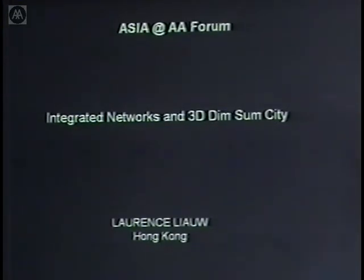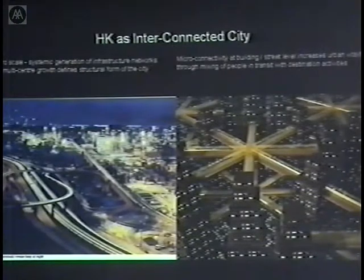My presentation is going to follow on from Justyna's, and it's going to be in two parts, integrated networks and 3D dim sum city. Again, I'm looking at the theme of vertical stacking. I think the structure of Hong Kong can be understood as a series of very intensely integrated networks, and I'll go on to show you some of those. That's at the macro scale, more at the structural scale of the city. But at the micro scale, these intense networks, when they meet, create very intense 3D hubs of stacked programs.